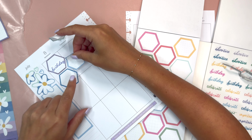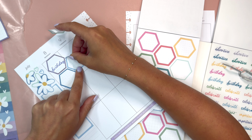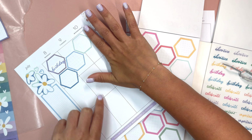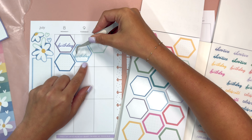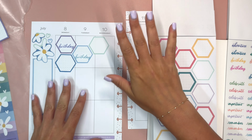My bracelet is going to catch one of these punches. And then let's put this one right over here. And we need the light blue birthday sticker, and that will be for my nephew's birthday. And then that's it for birthdays on this side of the page.